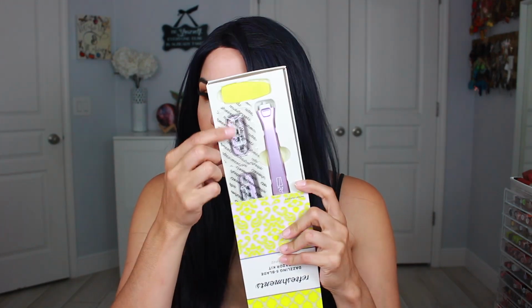They went ahead and sent me their refreshment dazzling 5-blade razor kit. I've shown this previously, and this is really nice. It comes with a razor that you can glue in your shower, and it does have the little heads there, very similar to the Venus kind of system, and it's really nice. I do have them in my shower.